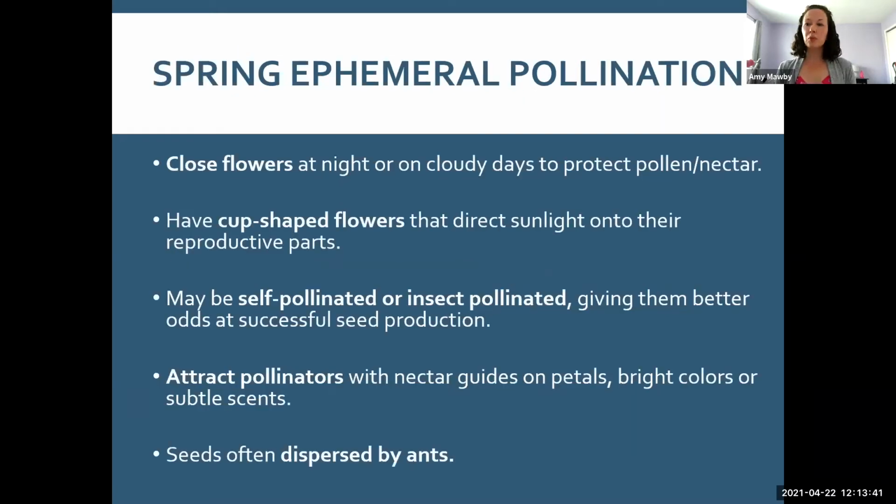So, spring ephemeral pollination. The flowers, it's really neat, they actually close at night or on cloudy days to protect the pollen and nectar. And so if you are a photographer and you enjoy going out and taking pictures in spring, you need to know that. A lot of times photographers like to go out on cloudy days, but you won't be able to get a lot of good shots of spring ephemerals because they're closing their flowers, or you'll notice that they're a little bit more nodding. Now, that could be an interesting photo to take as well, but you're not going to get that beautiful open flower that you might be dreaming of in your head.